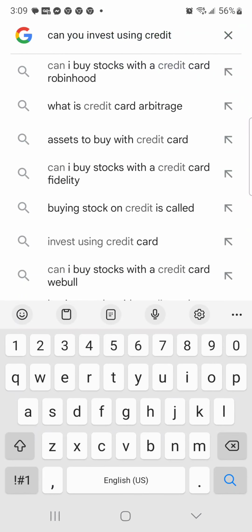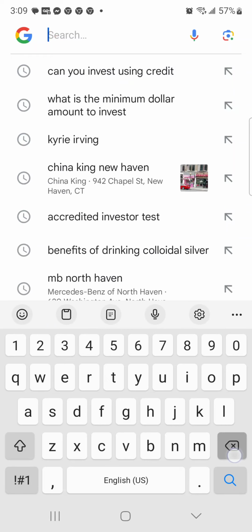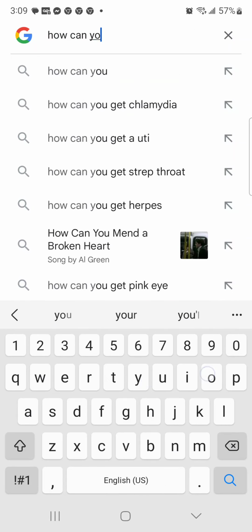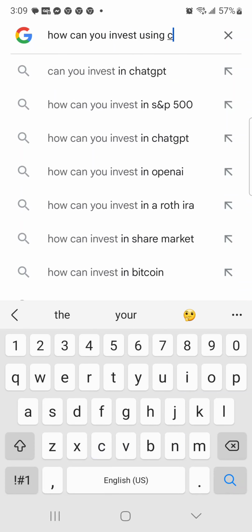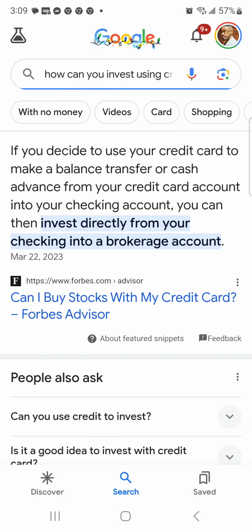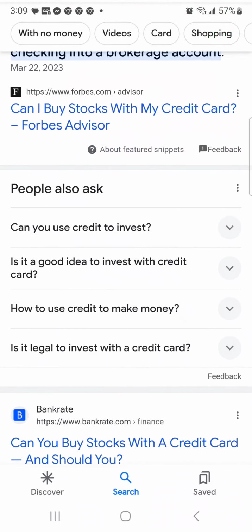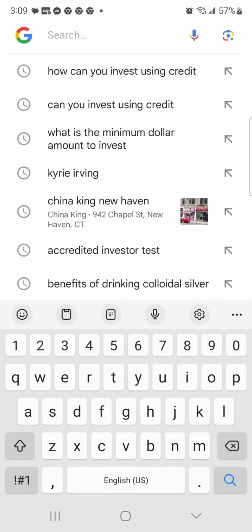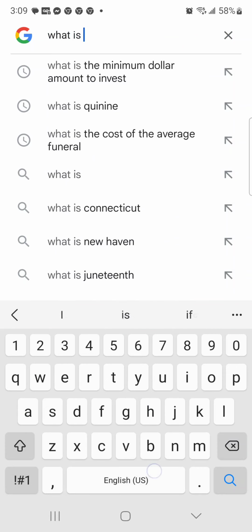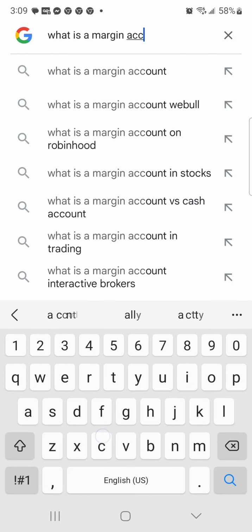So let's see, how can you invest using credit? Right? And they should show you a margin account. If you decide to use your credit card to make a balance transfer cash advance from your credit card account into your checking account, you can then invest directly from your checking account into your brokerage account. Okay, so the way that you can invest into the account without a credit card is, what is a margin account?